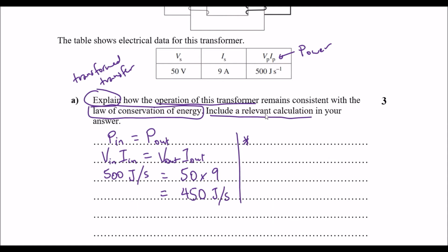So firstly, what you can say is the operation is consistent with the law of conservation of energy. The reason being is there is an energy transformation.